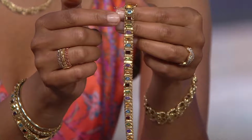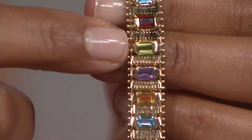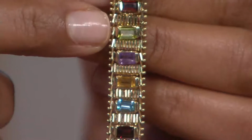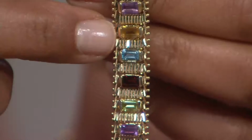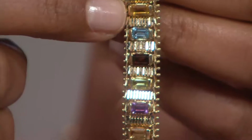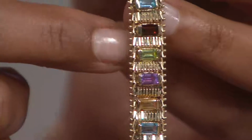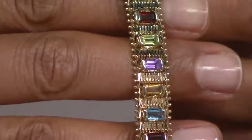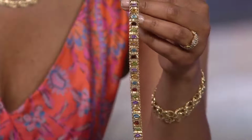But you know, to me, when they chose all the various colors, they chose these because it was like you could wear this bracelet every single season of the year. Sure. So peridot is August, amethyst is February, the citrine is November, right? The blue topaz would be December, the garnet is January, and then we come back to peridot again, and all the way around. And these are beautiful diamond cut links surrounded by beaded borders, and then the octagonal gemstones.